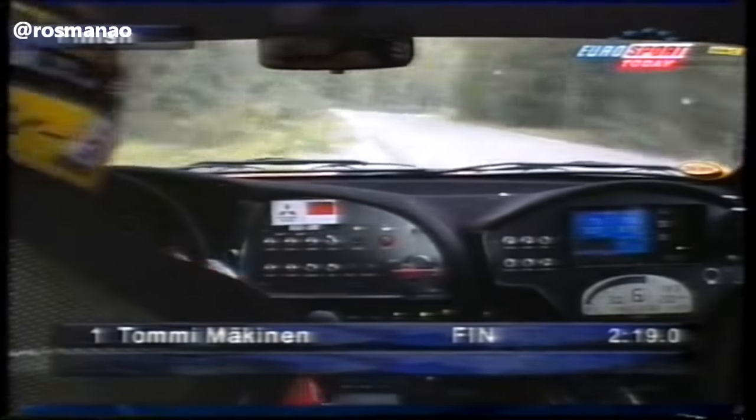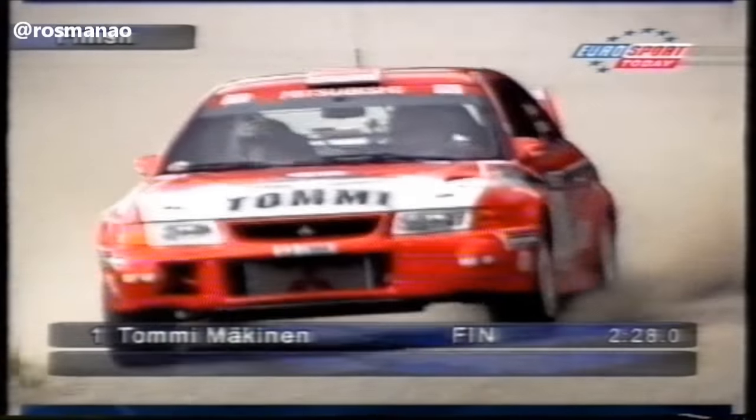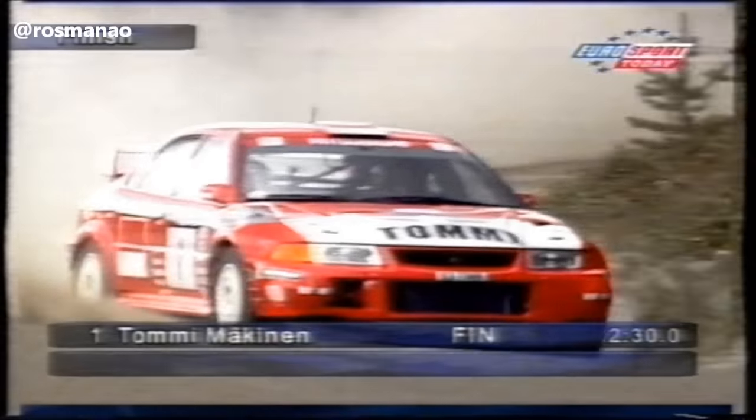Over this crest, going left. The suspension working really well. Minisamaki calling the notes. Tommy really working hard. He wants 3 points from this special stage.